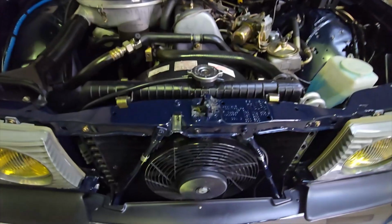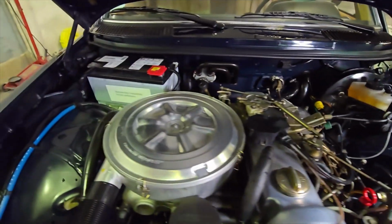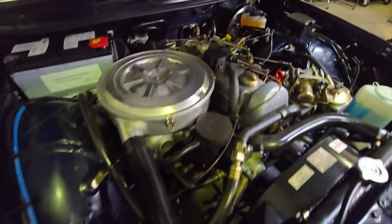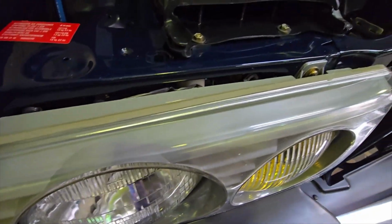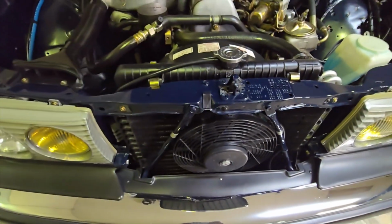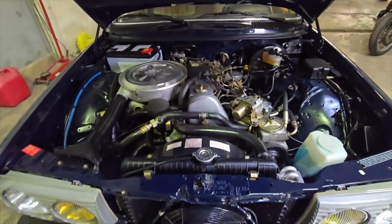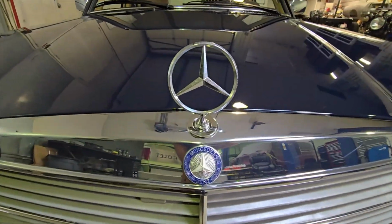The car is just stunning everywhere you look. Very excited about this car. It runs perfect. Air blows cold. The condition is stunning, and that's even up close. All the original colors. The equipment listing is right there. Whoever gets this car is going to be very happy, and we hope you enjoy the video.